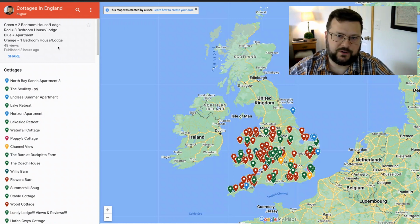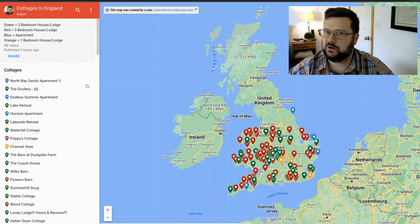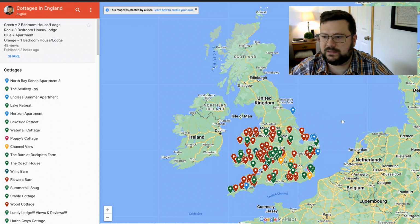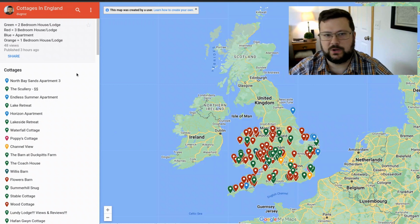Now, up here in the corner, first of all, there's some color coding. 1 bedroom house or lodge is orange. There's an example of an orange. There aren't a whole lot of those. If it's like a light blue, like this isolated one up here all by itself, that is an apartment. Not specific to the number of bedrooms. It's just an apartment that you might want to look into.